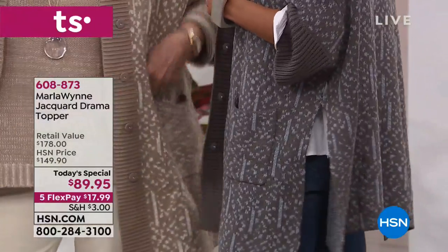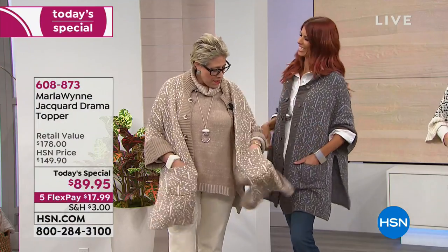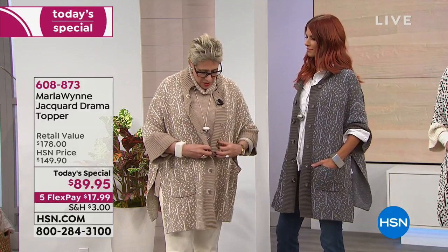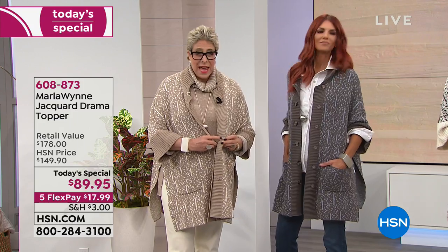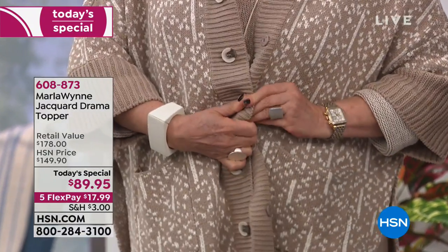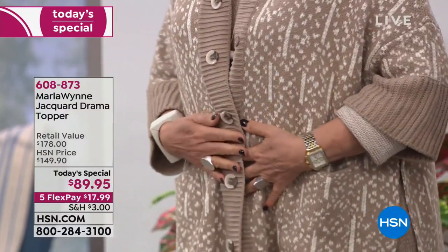Then you've got pockets. Like, I could have brought breakfast. I don't know why I didn't think of that. And I love the way it closes, right? So what you've got are these snaps, which are dyed to match, and then covered with a button so fabulous that when it's buttoned closed, too. I love the buttons.